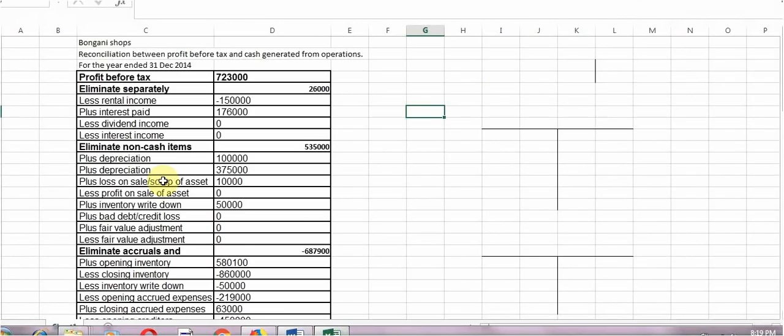Alright, so we start with rental income that was given to us. That's an item of separate disclosure. Please note that these items are eliminated, so we will use the opposite sign of what we normally use. So the rental income is minus the interest or the finance charges. Please note that in this question it's called finance charges as well.